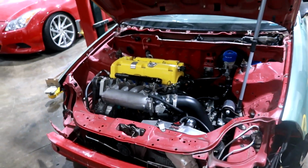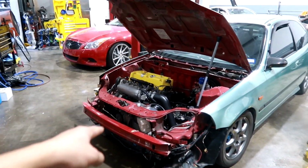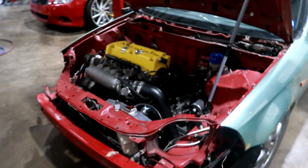It's basically here in the shop to get the engine bay painted. Originally it used to be that Milano red, and it's going to be painted to match the outside of the car, which is this Midori green. So yeah, super badass.